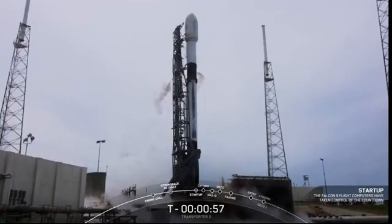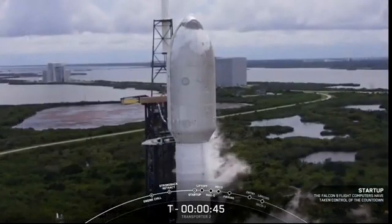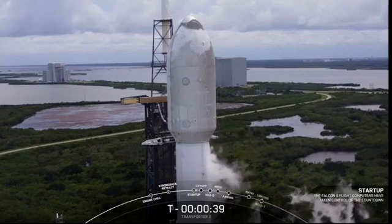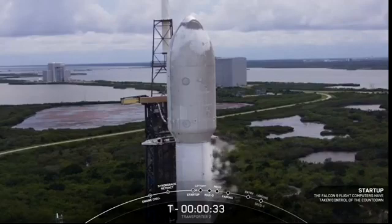Falcon 9 is in startup. You can start to hear some of the cheers here in Hawthorne. The first and second stages are beginning to pressurize for launch. Falcon 9, Transporter 2, LD is go for launch. That was the launch director giving the final go for launch.